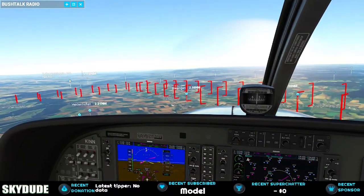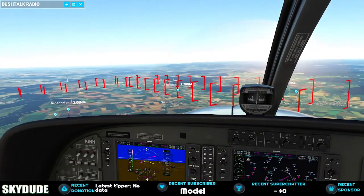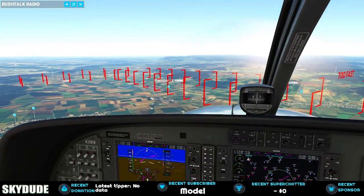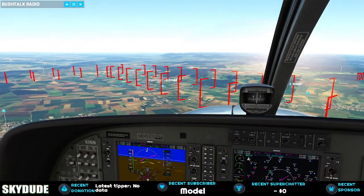And yeah, now I think I can fly most anything in the simulator. I really enjoy flying the airliners. I know how to use the master computer on the airliners now and program in flights. And that's a lot of fun.